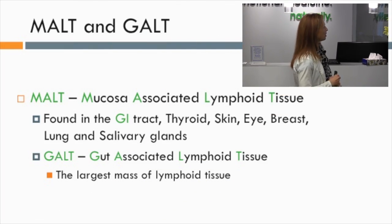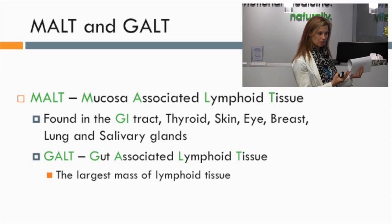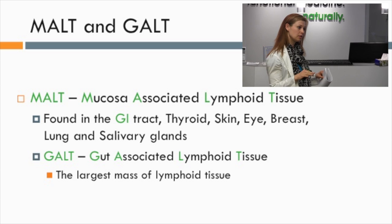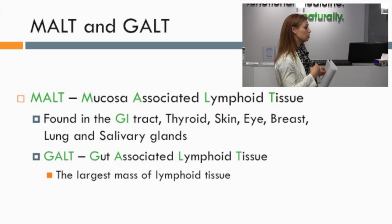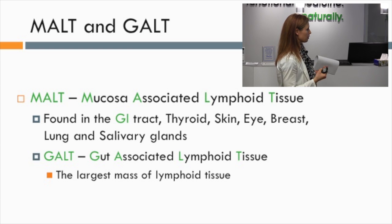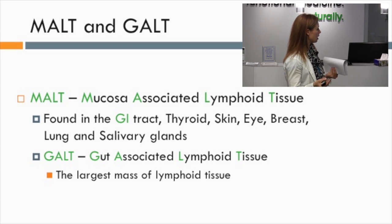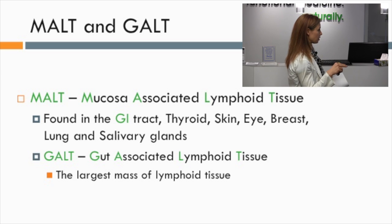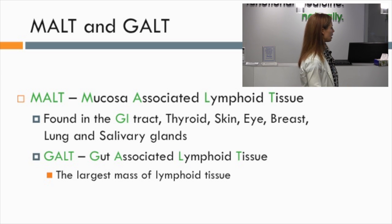Has anybody heard of MALT, the mucosa-associated lymphoid tissue? Okay, so basically this is part of your immune system that was built with you as you were born. There are different layers that it's found in. In the digestive tract, it's called GALT, because it's gut-associated lymphoid tissue. In other areas, it has its own name: skin, eye, breast, lung, and salivary glands. So there's a lot of immune system throughout our body.